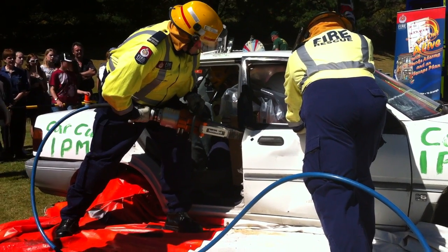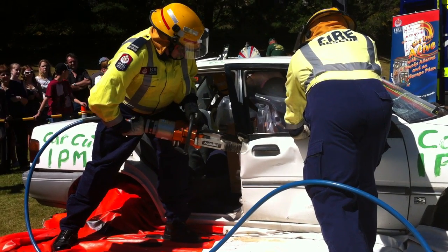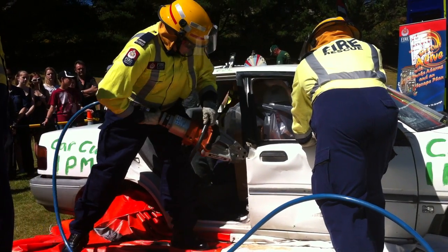Everything we do has to be carefully done because this may be a crime scene and it may be open to investigation. We have to be very careful what we do and what we move.